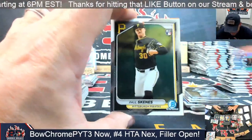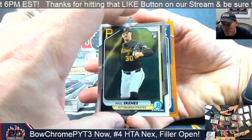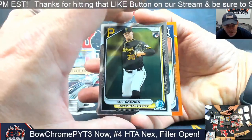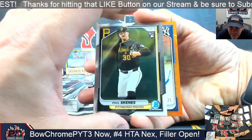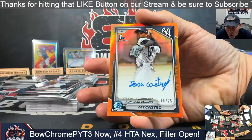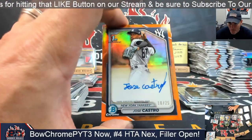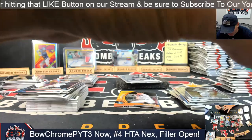Orange behind skis. Are we going to get an orange auto finally, or are we going to get another orange refractor? Oh, it's got ink. Oh, and it's a Yankees hit, Anthony. Orange autograph, baby. It is a Jose Castro. Boom. Awesome card.